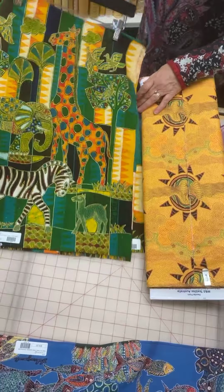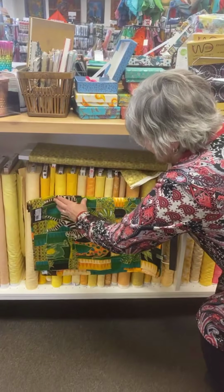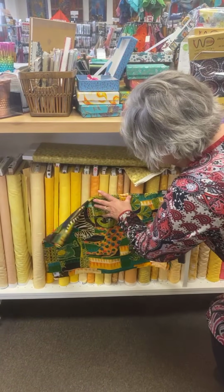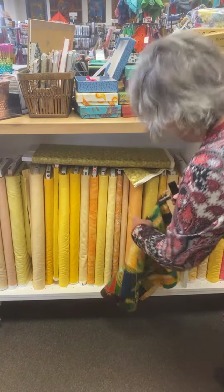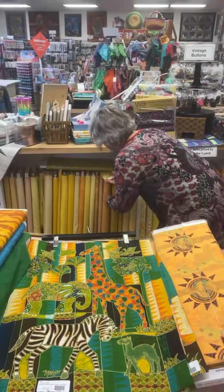Sometimes I'll just take the panel. Can you show from there? And I'll go like this, okay? What do I have? Do I have stacks of yellows in my room? Maybe I'm going to pull the yellows out and see what it looks like. So I'll just hold them up or throw them down next to them.